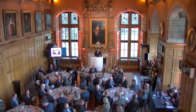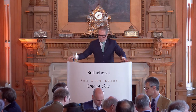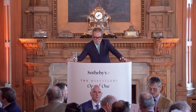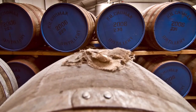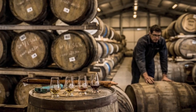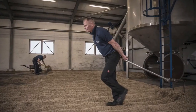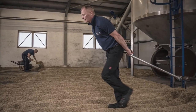To panel number 832. Lot number seven takes us to the Kilhoman, the American oak cask of the New Make 2021, one barrel. It's 100% Islay New Make spirit produced at Kilhoman Distillery. The American oak cask containing 200 bulk litres, about 125 litres of pure alcohol, will be filled this year with spirit straight from the stills, produced from barley that's grown, malted, distilled, matured, and bottled at the distillery.